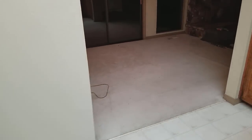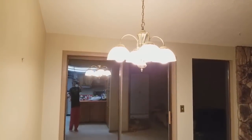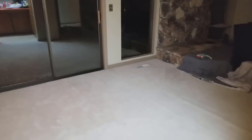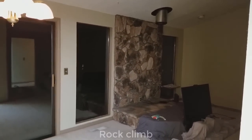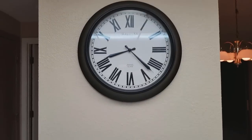White carpets, which is kind of a bummer, but I love this lamp right here. It's got a dimmer switch on it. Boom. And then you can turn it all the way down as low as you want. It's pretty dope. But yeah, I can actually rock climb that. That's actually cemented in there, and they actually had that built, which is really cool. And oh dude, it's crazy. So just got in the house, a big old clock came with the house. I've always wanted one of these, and I just never got one for some reason.